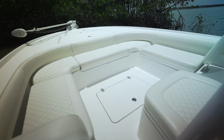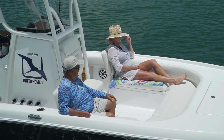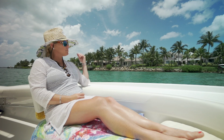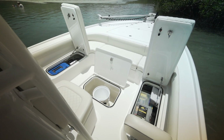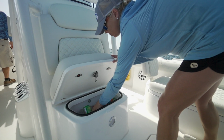What I found really unique with this boat is the bow seating. It's your standard U-shaped seating, but it's not all the way up at the deck like most boats. The back of it is actually to the casting deck, so you still have your U-shaped seating, and then you have all the room up front to fish off of, which I feel is a great blend for your family and your fishermen. You have storage on your port and starboard side up at the bow seating, but the best part is that 31-quart cooler that's in the center.